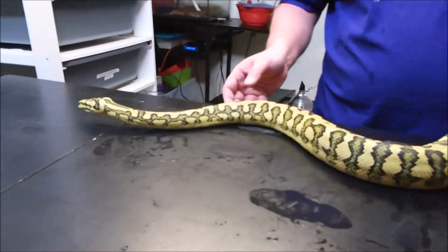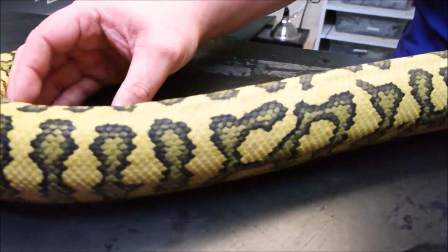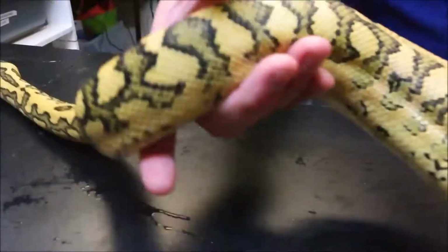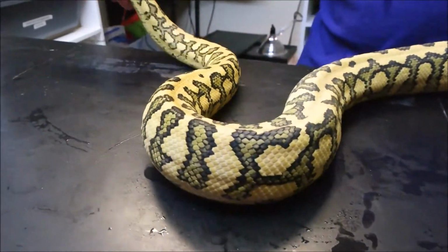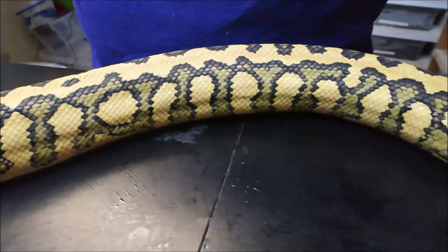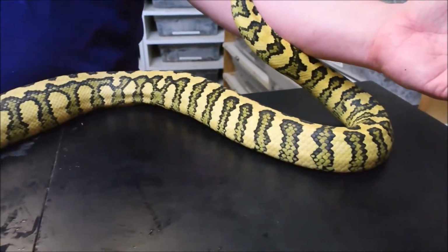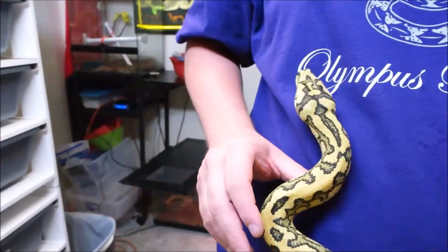As you can see, the difference in carpets and balls is these guys are a lot longer, but they also keep a lot thinner build. Part of that's because they're a semi-arboreal species. As babies, they spend a lot of their time climbing, so they need that thinner body as opposed to a thicker body, because they don't want to break branches that they climb on. They also seem to be a little bit less head shy. As you can see, I can manipulate his head. He doesn't mind as much.